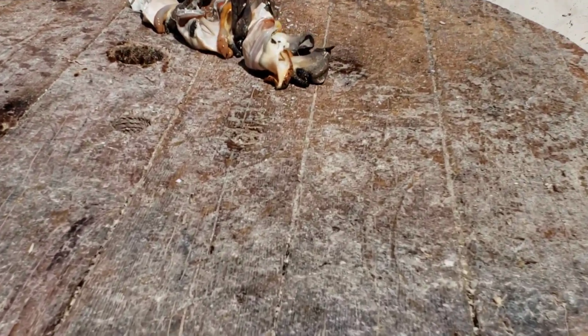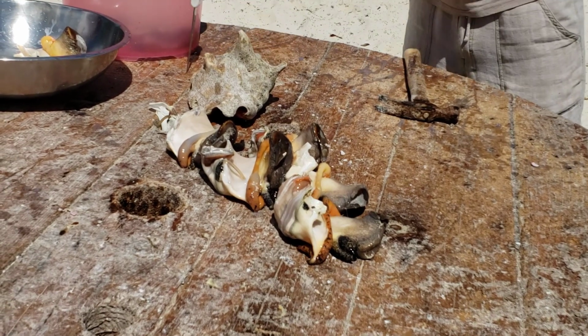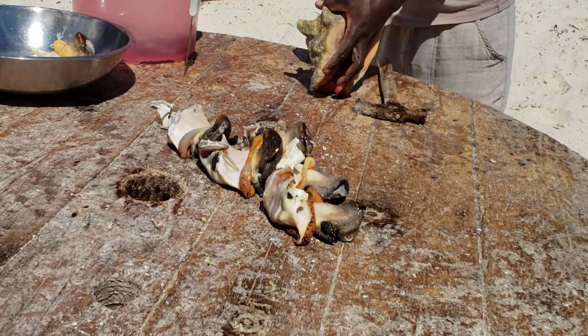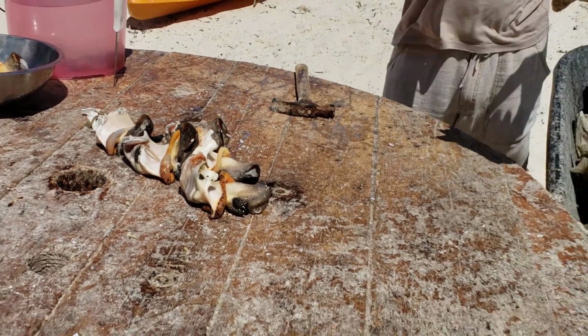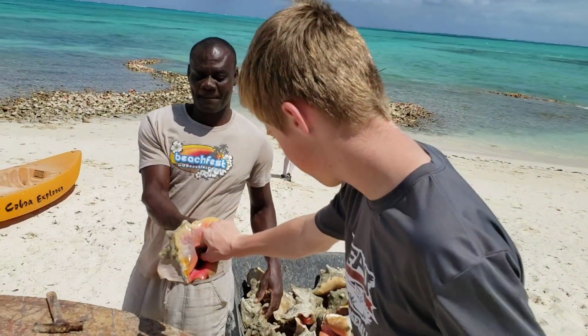How old is this? That one is 10 years, and that one 12 years. And it takes 3 to 4 years for conch to mature enough to be suitable for consumption, though many are much older.